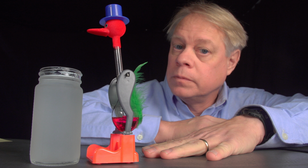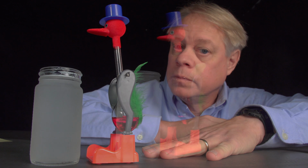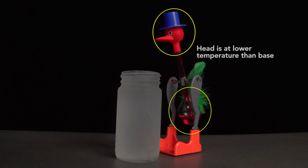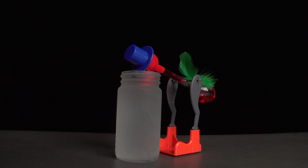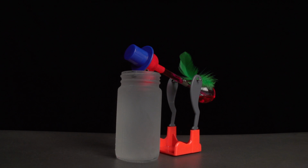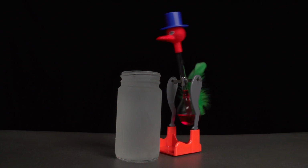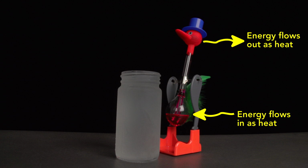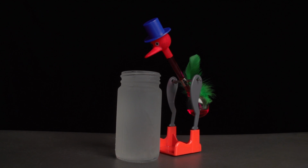A heat engine turns heat differences into work, mechanical motion. To see that, recall that when the bird is just about to drink, its head is at a lower temperature than its base, which is at room temperature. Then, when the bird drinks, the pressure in the head and base equalize, but the overall temperature of the bird is now just a little below room temperature. When it returns to upright, the base draws in energy as heat, the head then rejects some energy as heat, and the bird drinks again.